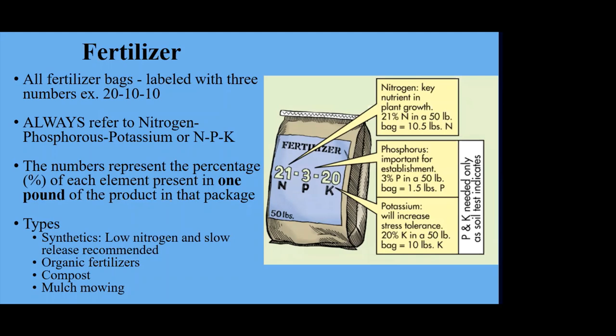So here are the types. There are synthetic fertilizers that are low in nitrogen. The slow release is recommended if you do synthetics. There are organic fertilizers, and compost also has nitrogen, phosphorus, and potassium mostly in it. It has a lot in it.